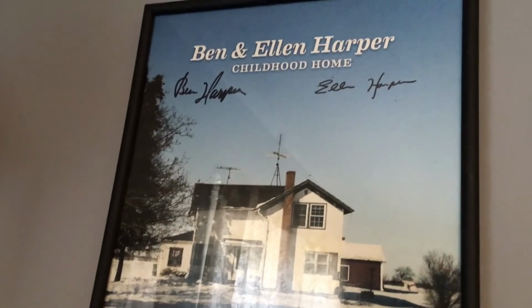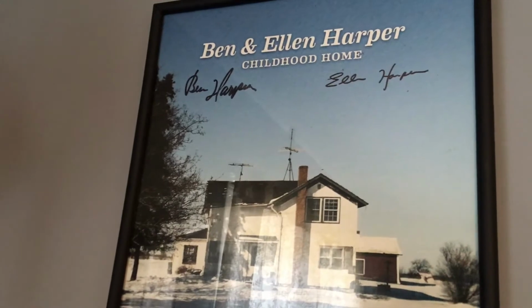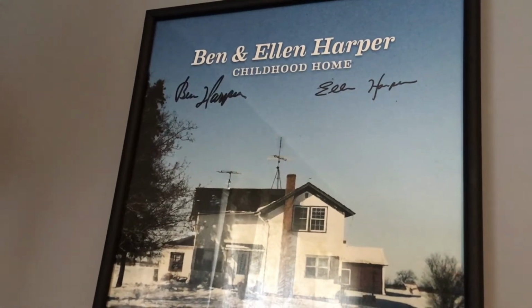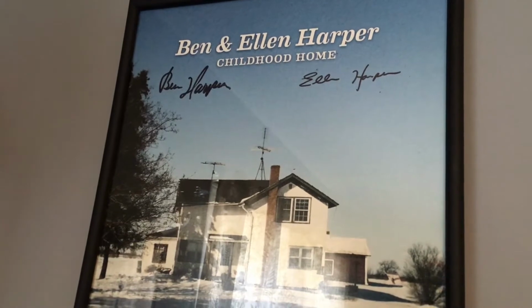This is a framed album, Ben and Ellen Harper. I'm a huge Ben Harper fan. I'll probably do several videos on his discography. But I was fortunate to visit his family's store. They own a folk music store in California.